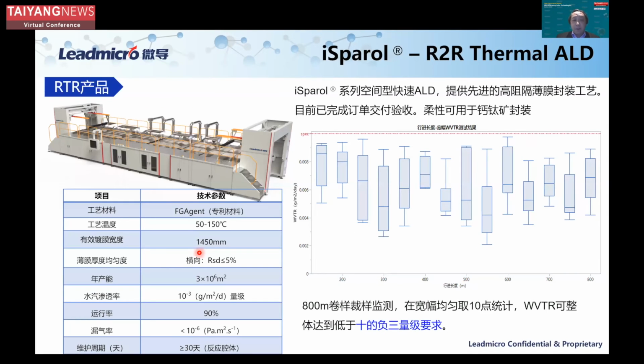And of course, we also work on flexible substrates, which I think for thin film solar cells is also critical. We have this 800 meter flexible substrate. We worked on, in fact, encapsulation layers on that.